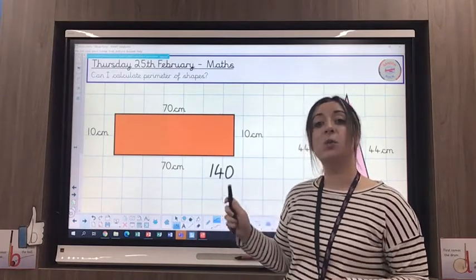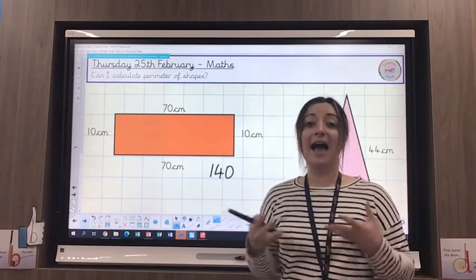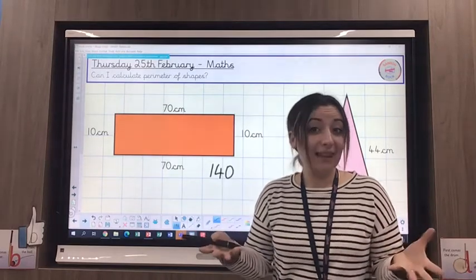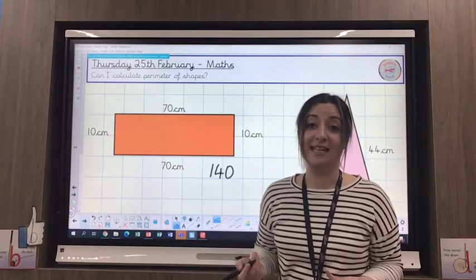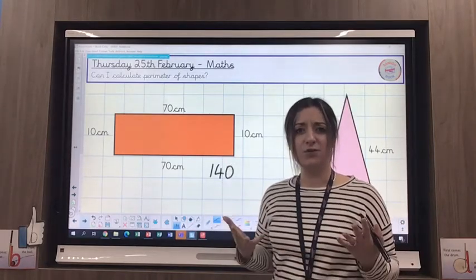So we need to add 20 onto this number here. So we've got 140, add the 20. Can you say it out loud at home? A little bit louder, can you say it at home? Well done, it's 160. So my perimeter is 160, but I've just forgotten to say something.